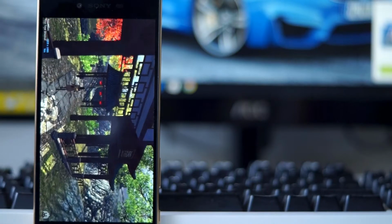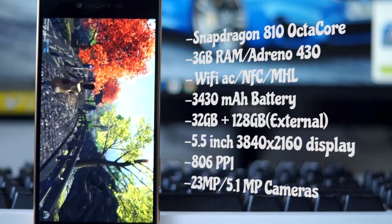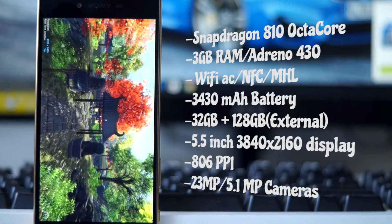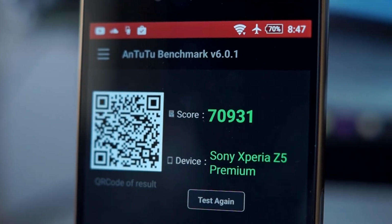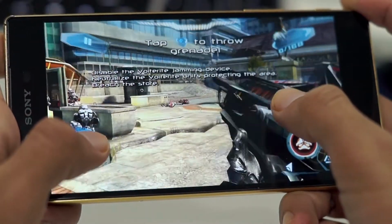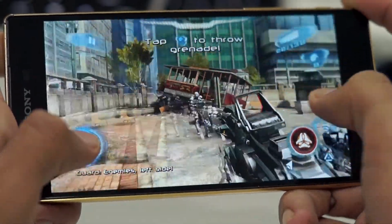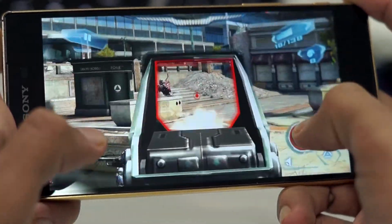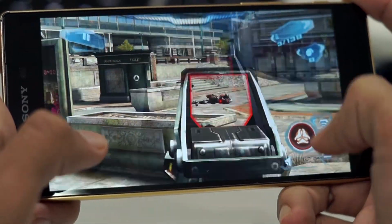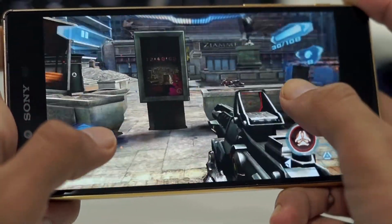Internally, the Xperia Z5 Premium is powered by top-of-the-line specifications, which includes a Snapdragon 810 processor, 3GB of RAM, and Adreno 430 GPU. As a result, the phone excels in benchmarks and plays any game you throw at it. Day-to-day performance was superb, and the Snapdragon 810 did not show any signs of thermal throttling. The phone did heat up while playing high-end games and streaming Full HD videos on YouTube for a while, but nothing was obtrusive or unbearable.